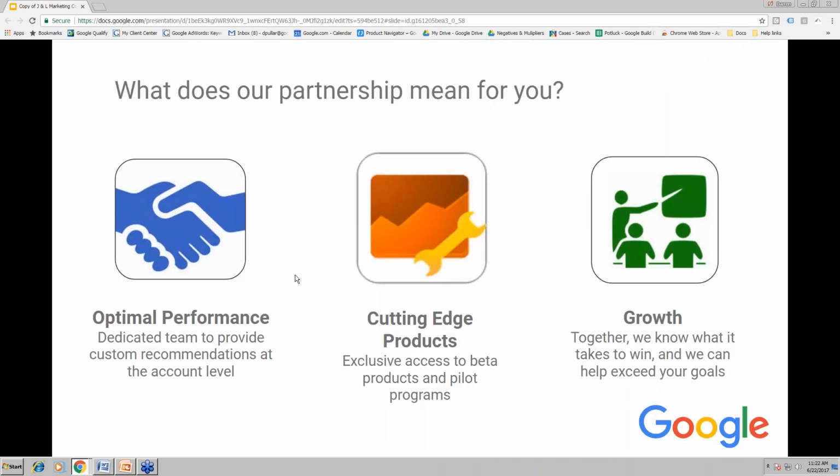So what does the partnership mean for you? Really, again, optimal performance. You get a dedicated team providing custom recommendations at the account level. Also cutting-edge products, like Tyler was alluding to before, such as access to betas. I just wanted to mention message extensions, for example. That was a beta at one point. There are other betas they have access to that can give you a competitive advantage, sometimes two, three, four, five months ahead of your competition. And so, growth: together we know what it takes to win and help you exceed your goals. And as Tyler mentioned, of the 120,000 agencies out there, only 5% get this type of support from the Google agency team. That aspect alone is a huge point, and why we definitely recommend J&L Marketing as a great agency to go with and get you some great results.